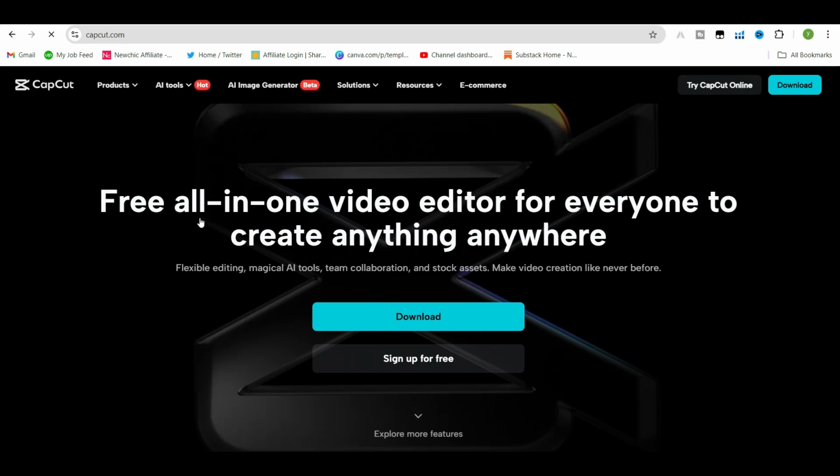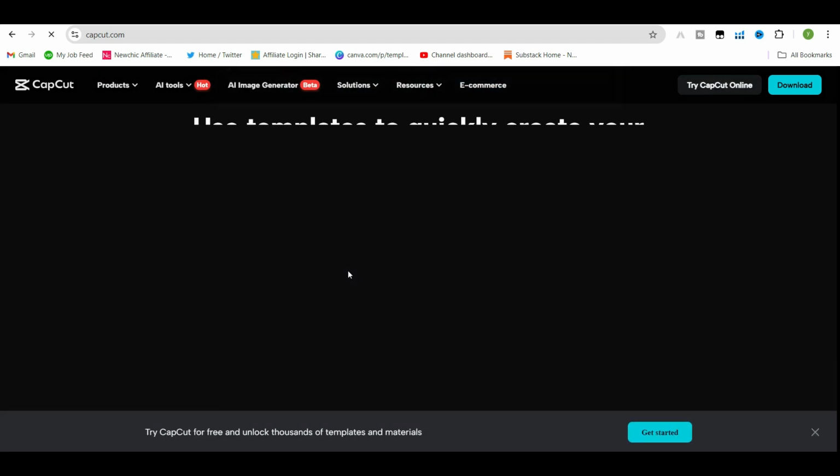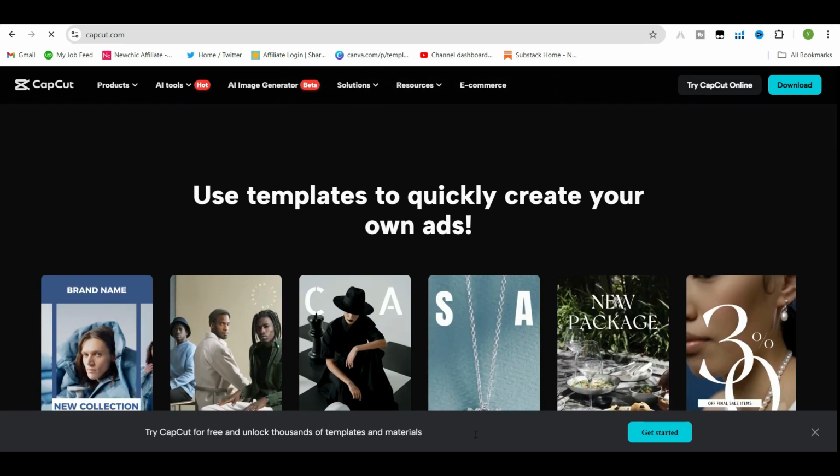Now, when you go to CapCut, you could sign up for a free account. It's available for you guys to use for free. Now, that's all with CapCut.